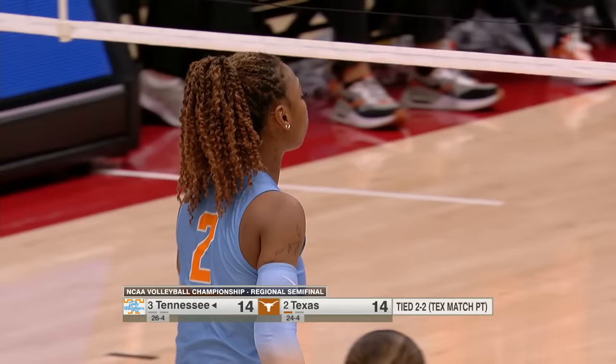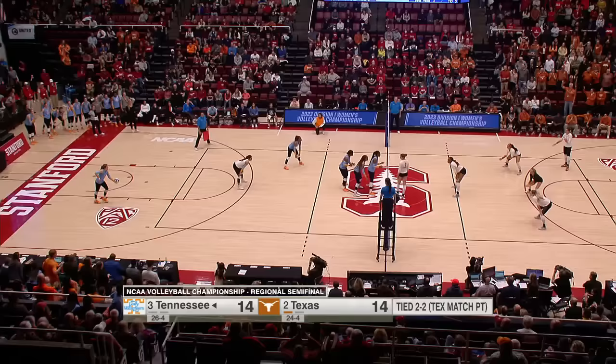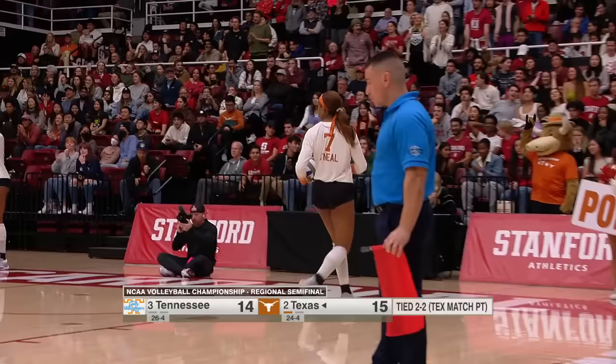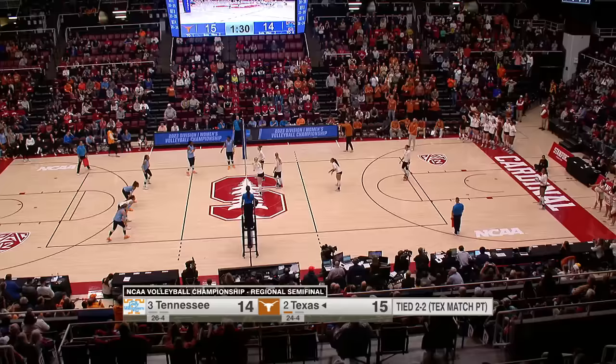Really nice serve by Caroline Kerr moments ago. She went cross court at Hakana. Kerr to Halter. Set back for O'Neill, who gets the kill. Match point number five coming for Texas. And Asia O'Neill and Madison Skinner, they are the stars of this Texas team, and they have absolutely lived up to that.